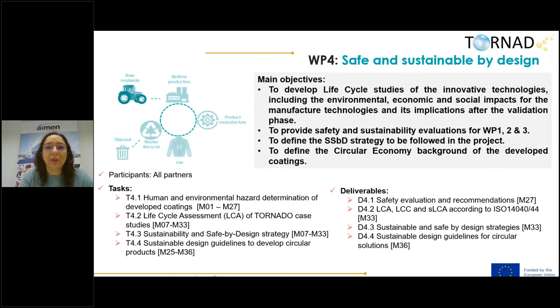So we expected, we have a lot of work, as you see here. We expected to have, also at the end of the project, some very interesting guidelines that could be also useful for other projects or for other researchers that are working in very similar materials, and then could be useful also not only for these exactly Tornado coatings but other chemicals could be followed up.